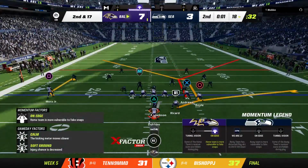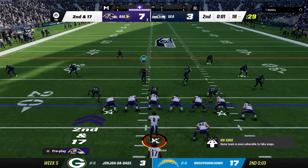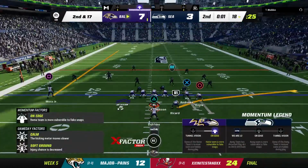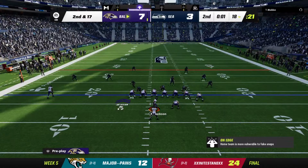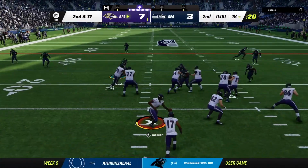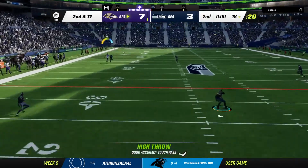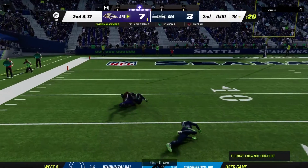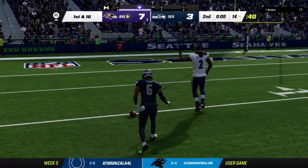Now following the sack, they'll look to make amends on a 2nd down and 17. Final shot before break. Jackson. He's going to let this one go deep. He's got a man. Complete. And they're going to get this down inside the 15.